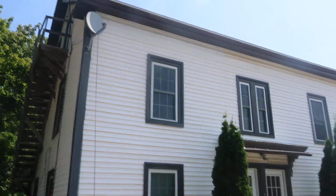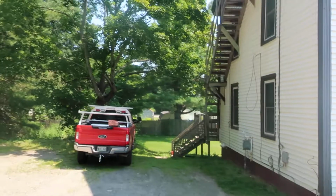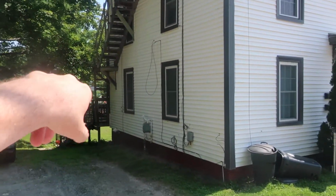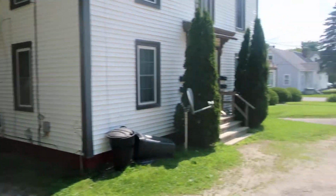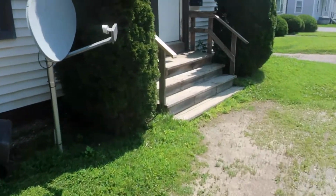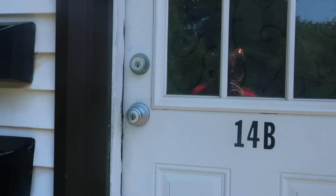This is 1416 Harlow Street in Brewer. This particular unit is 14B. It's a two-story townhouse. It does have its own little porch over there where you can have a grill or a couple of chairs. The front of the building here has got two entrances. This 14B is this unit's entrance.